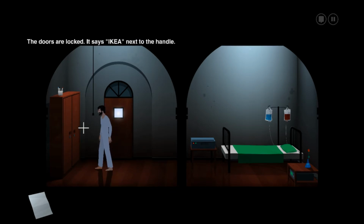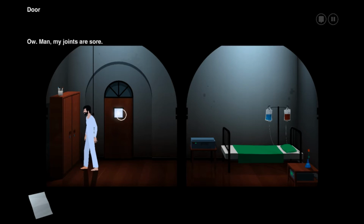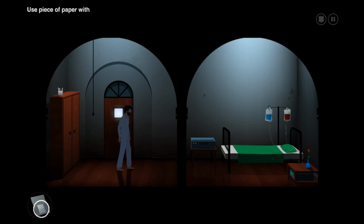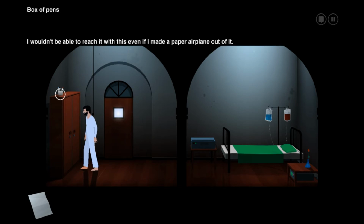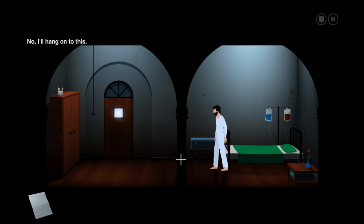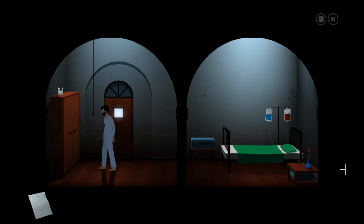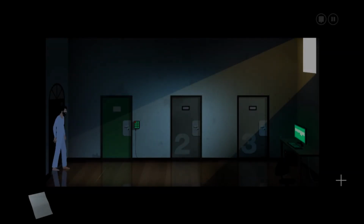Locked. It says IKEA next to the handle. Ow, my joints are sore. There's no handle. Put it there. String. Just like in the hospital. We shouldn't be in the hospital.